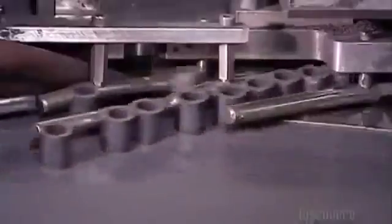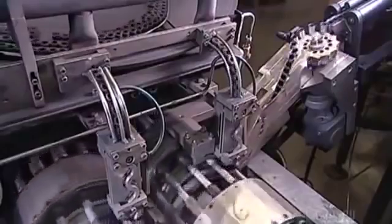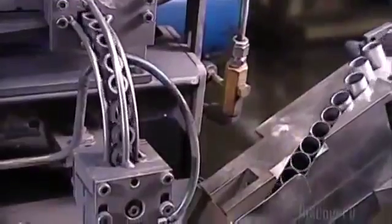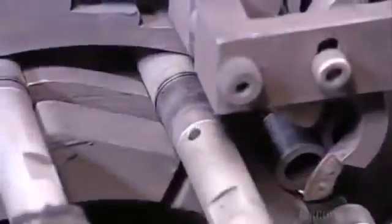The press churns out 25,000 pellets an hour. A machine called the console press then inserts 3 pellets in each console. 3 because these pellets are so fragile that 3 smaller ones are easier to manipulate than 1 big pellet would be. Here's the insertion in slow motion.